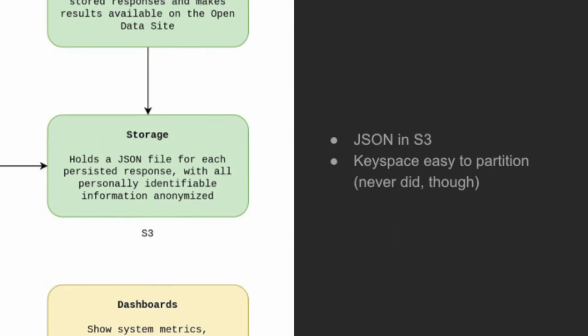Then the actual storage of the responses, it's pretty simple. We just store them as JSON in S3. The keys for these individual JSON blobs are designed so that you can partition them by time if you need to optimize things later, because we only ever append things. So old answers can never change. So it would be fairly easy to just do rollups and store pre-processed stuff for a certain prefix. But we actually never got around to it because it didn't look like we needed it. But it's there if we need it later.